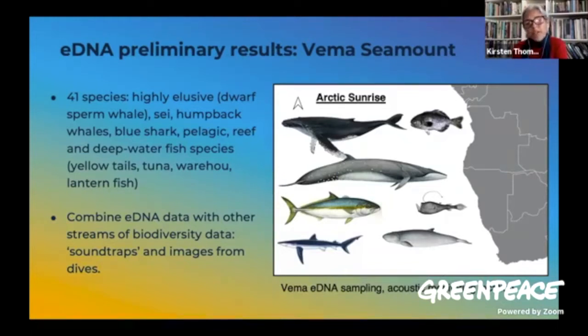And again, we're going to combine these eDNA data with other streams of data that the scientists and the team on board collected. So things like they had bottom-mounted sound traps for listening to the seamount noises, the whole soundscape for that particular two weeks when they were working there, and then some of the images from the dives.